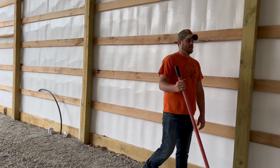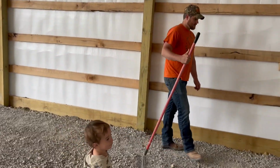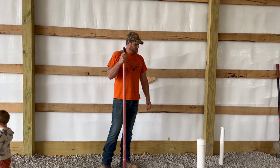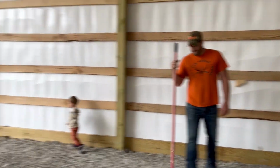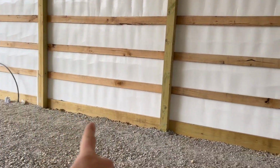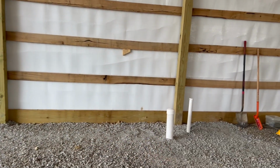Okay. So we tested it out already. We put water in it. I did not pressure test it yet. But we put water in it, no leaks, drained good. So yeah, got all that finished. Good job. And over here where that water line was sticking up, James did dig a trench from there all the way over to here for that water line.